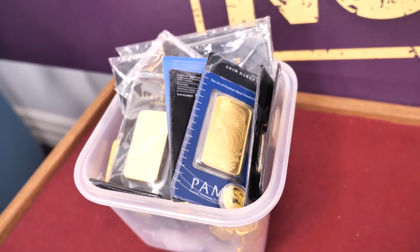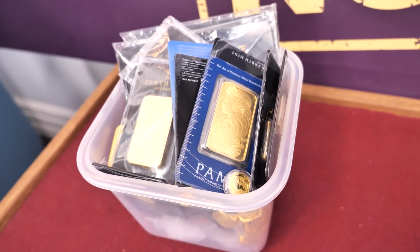Do not call, do not email. These are not for sale.